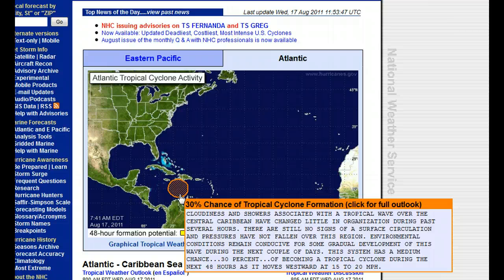Looking a little better organized on the first visible shots this morning, so it might be trying to get itself together. Hurricane hunters continue to be on standby with this system. If it does get better organized, we would see them flying this system in the afternoon, although I don't think that's really going to happen today. We'll just have to see what happens the rest of the morning here.